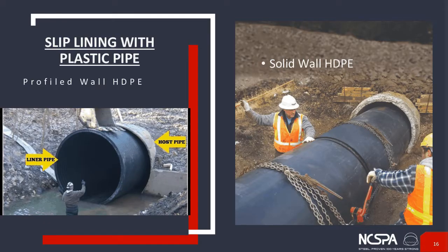I mentioned different ways of slip lining structures. This is again a structural fix using plastic pipe. There are different types of materials out there that are widely used, everything from simple off-the-shelf solid wall HDPE pipe that's slip lined in and fusion welded. There are profile wall HDPE pipes. There are solid wall HDPE pipes with kind of proprietary connections that connect one piece to another. And in certain cases, these are certainly a viable repair for structures.